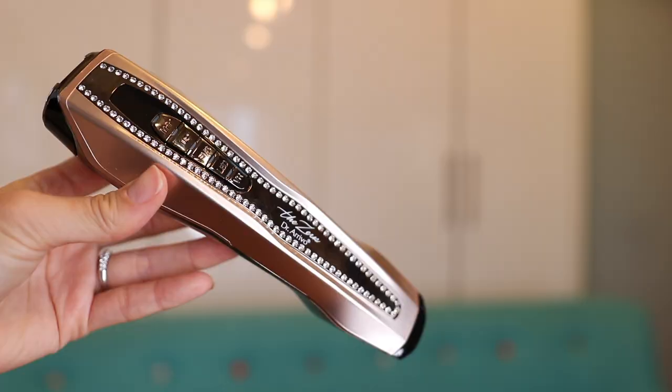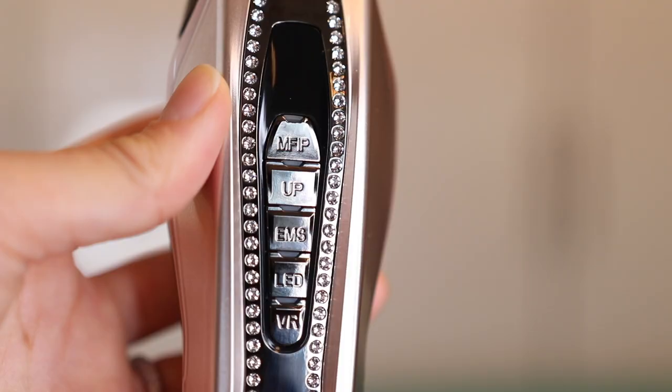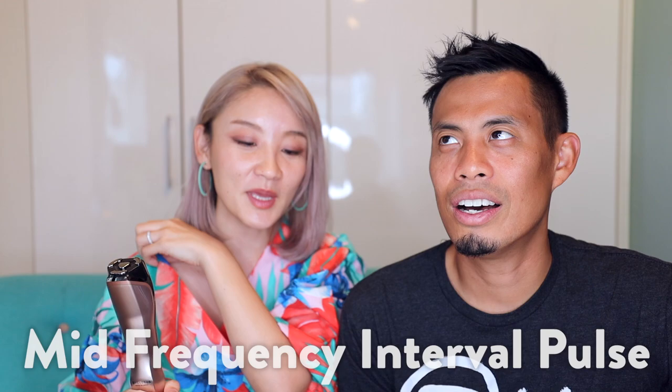So this is the Dr. Arrivo Zeus, which has multiple functions: LED treatment, EMS, and mid and high frequency waves. You can use the functions in different combinations, as well as three types of alternating pulses. My favorite feature is MFIP. Mother, father, igloo, pencil? No. It's mid-frequency interval pulse. When you use this, you have to use their serum. The only serum I know is a love serum.